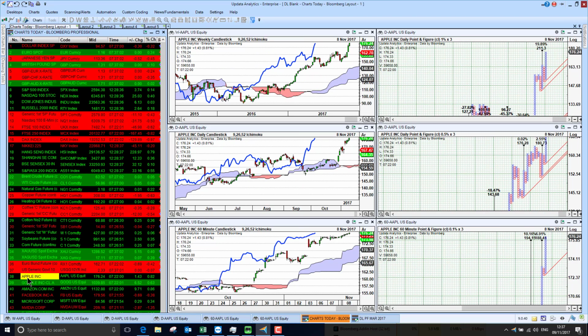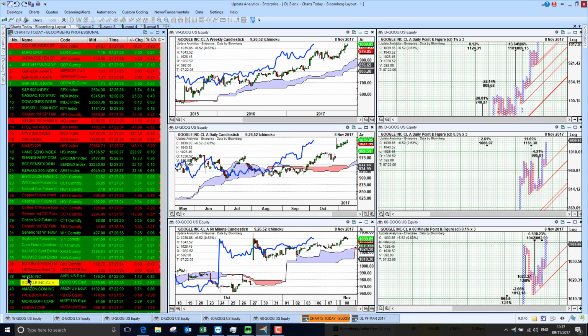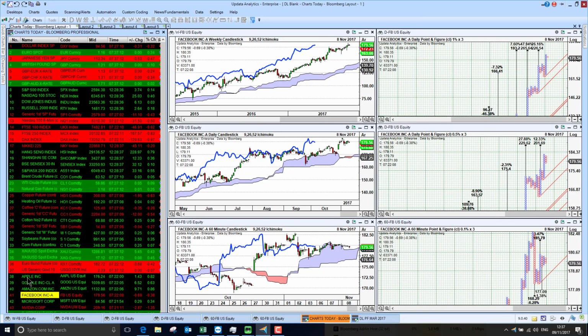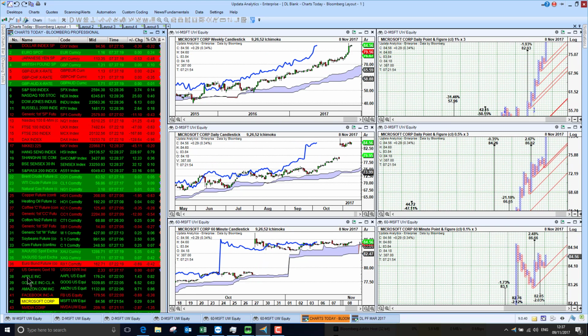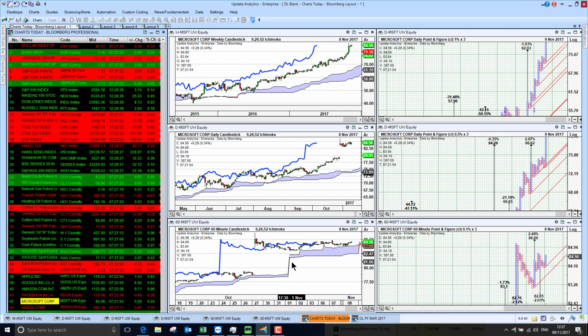Apple looking very strong, still holding its gains of the last few weeks. Google looking strong. Amazon also looking very strong, holding above there. Facebook just sold off a little bit yesterday, so we are just seeing that struggling at this 180 level. And Microsoft fairly flat over the last week since its big jump in price as well, but holding the gains, that's the key thing.